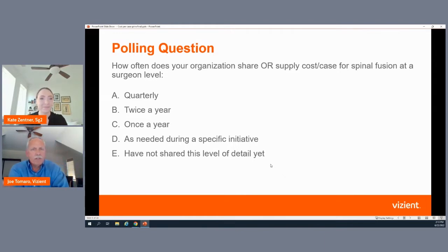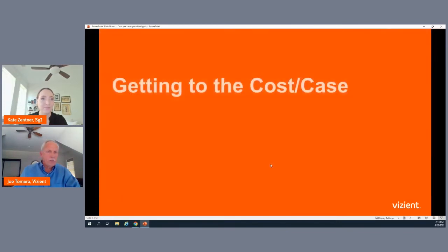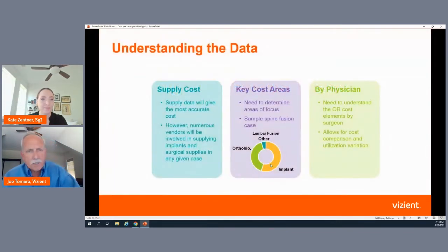So I'm going to leave this up just for a second, and then we'll move on to the next part of this as you respond back to that. Again, A, quarterly, B, twice a year, C, once a year, D, as needed, and then E, have not shared this level of detail. So when you look at the cost per case, I think there's a couple big things, because there's a lot out there that you could look at, and a few things I would encourage you to do as you begin this journey.